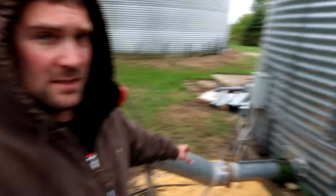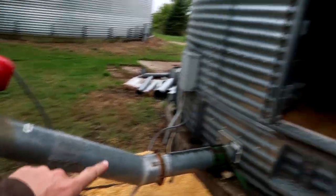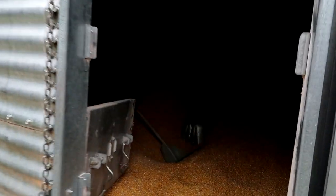The bin crew is gone here now, so before I run to lunch, I'm going to show you guys what we had going on. On this auger here, we've got this incline auger coming out on an unload for our wet tank. This is our wet tank where we dump the grain after it comes out of the combine into here. This is dry stuff.